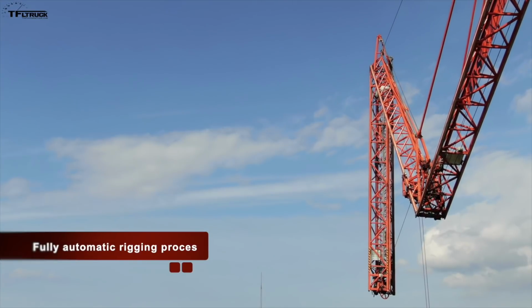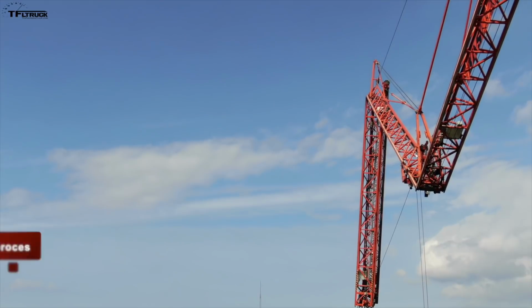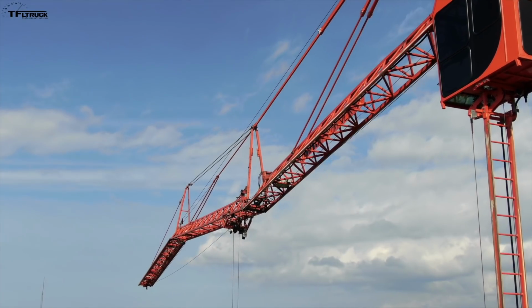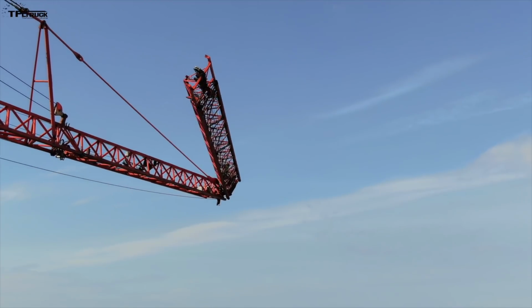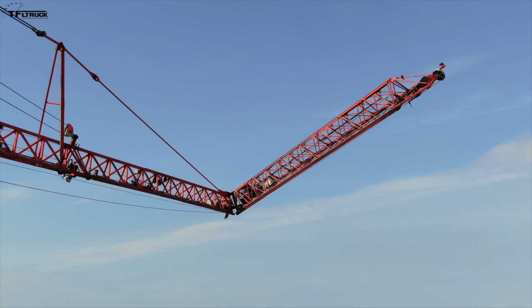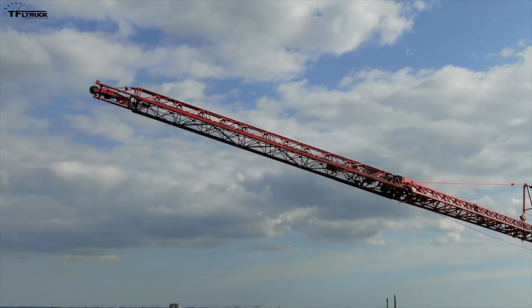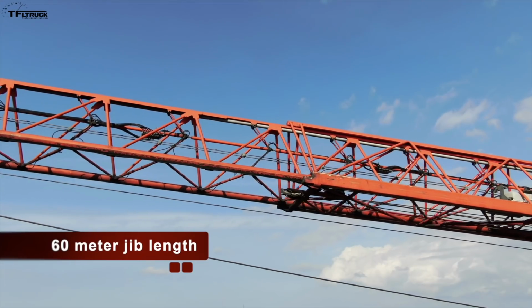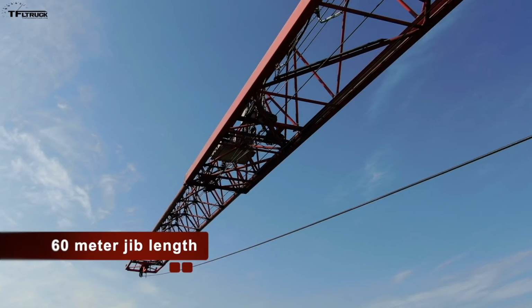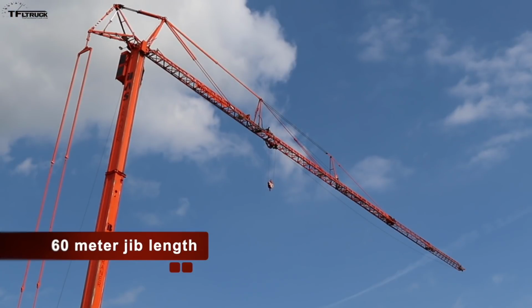With the jib in horizontal position, it has a hook height of 35 meters and a radius of 60 meters with a tip load of 1.7 tons. With the jib in 30 degrees lifted position, it has a hook height of 66 meters. It still has the ability to lift 1.7 tons at the tip. The lifting chart does not decline even though the trolley moves the load 30 degrees uphill.